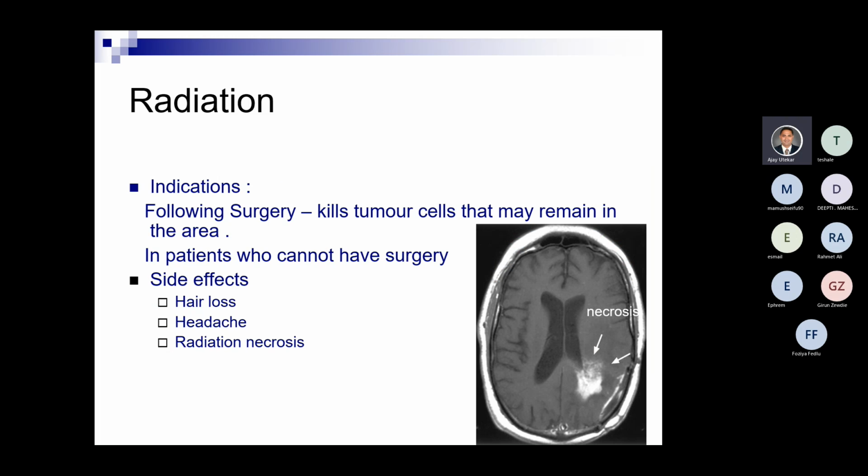So what are the indications for radiation treatment in brain tumor? Following surgery, tumor cells may remain in the area, which we call residual cells. Once the surgery is done, around the surgical margins and periphery, radiation treatment is given to take care of micrometastasis. That is, further cell growth should not happen, so radiation is given after the surgery.